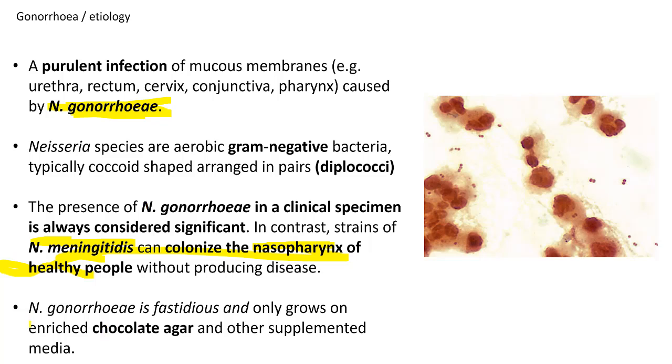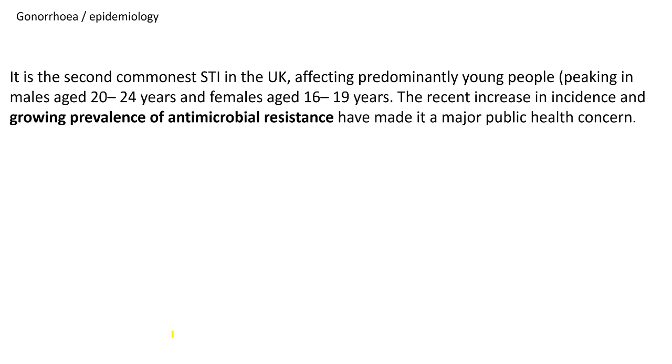And also, similar to the other Neisseria, it grows on chocolate agar. It's a fastidious organism, which means it needs specific nutritional requirements. And this helps in the diagnosis because it can only grow on the chocolate agar. And you look and you see the diplococci, gram-negative. That alone allows for a presumptive identification of Neisseria gonorrhoeae.